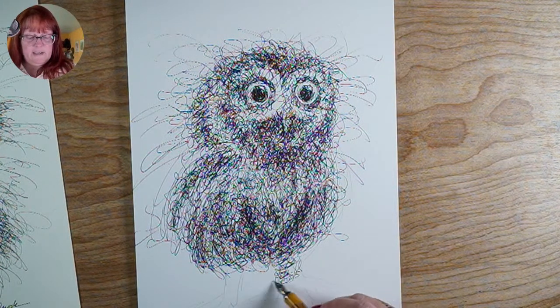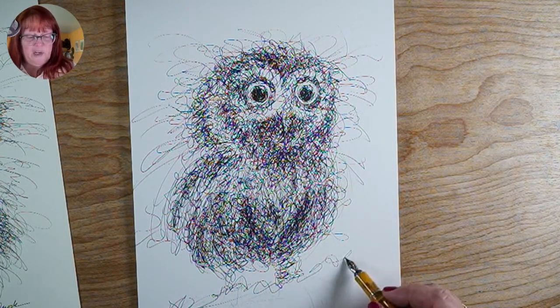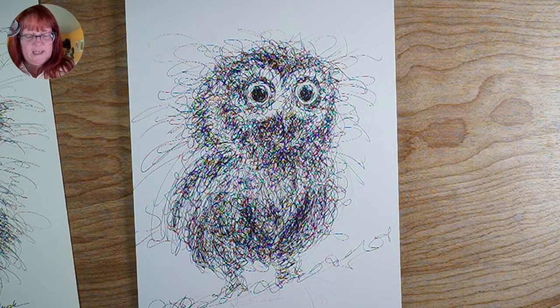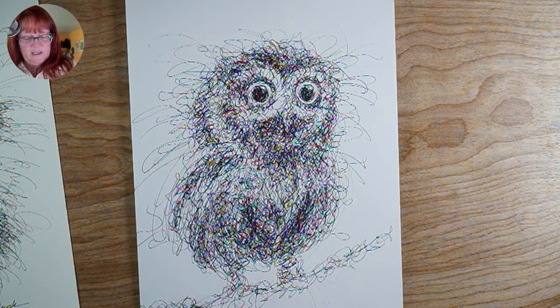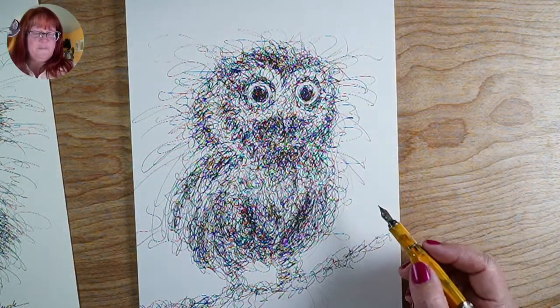Now he's got his little legs down here. And the picture that I am working from, he's sitting on a tree branch. So this is just after he was released back into the wild. I'm sure he was confused. Where the heck had he been? Because if I were a little owl and had made a trip into New York City that I was not expecting, I would have been very upset. So no wonder he's got a funky look on his face.